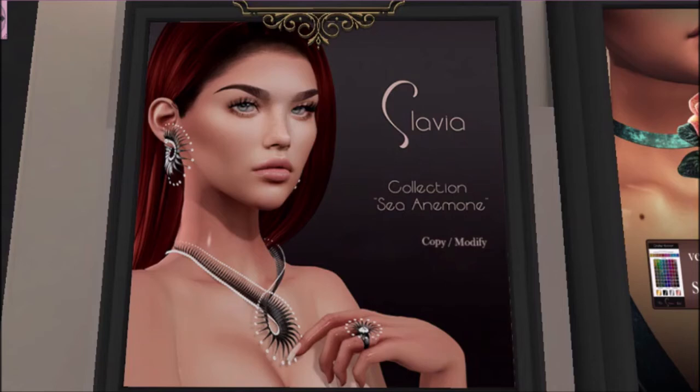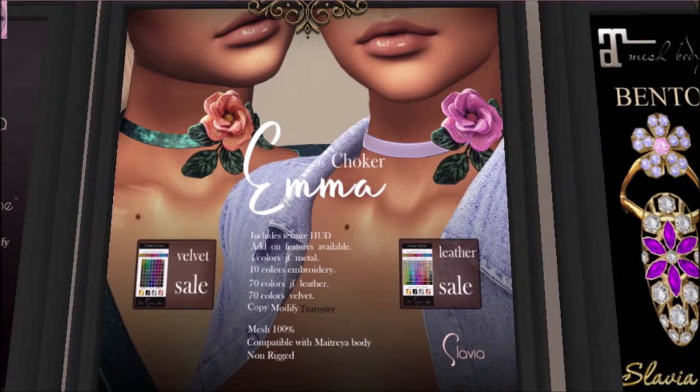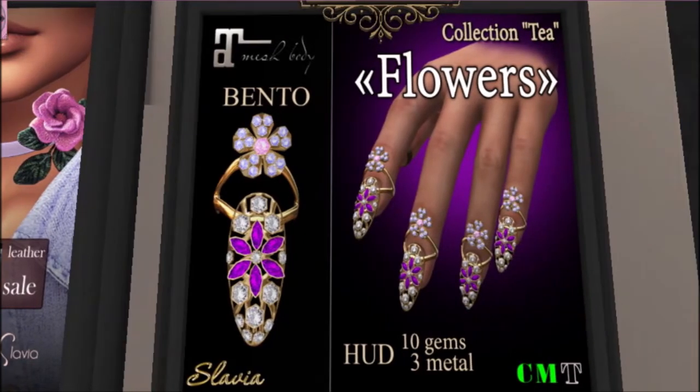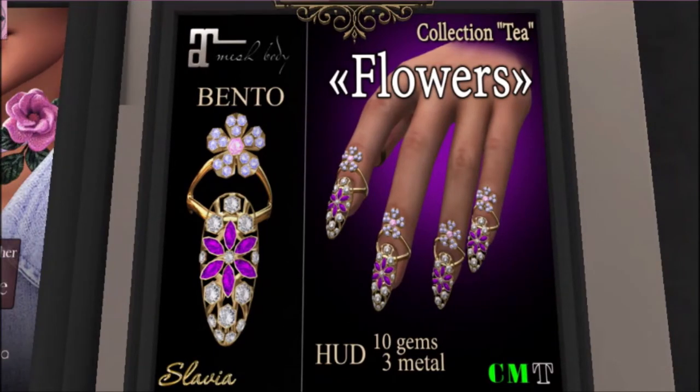Why would you wear a ring that has a jewel for a fingernail? It's kind of different. Okay, so you have a necklace, earrings, and a ring. And this one is a choker with a rose. And then you have rings. No, not rings. Nails. They're rings with nails. They're nail cuffs, I guess you could call them.